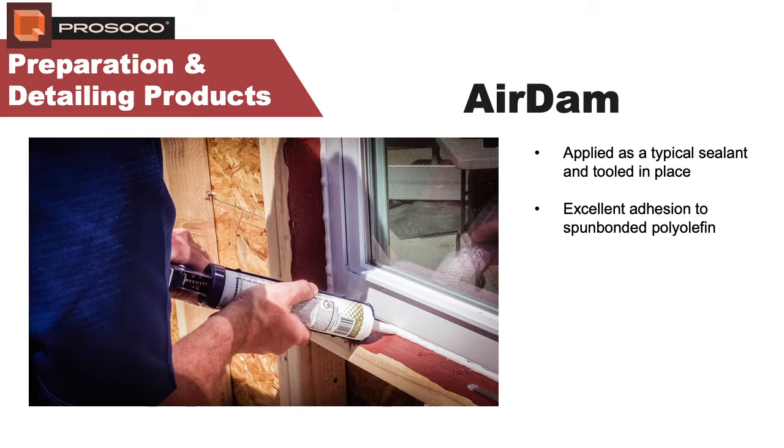AirDam also has excellent adhesion to spun-bonded polyolefin sheet wrap, which makes it a great product for transitioning or retrofit applications. Since all of these cornerstone preparation and detailing products are comprised of the same STPE technology, the bond could not be more tenacious. This simple fact is an undeniable advantage over other manufacturers that use dissimilar materials to patchwork air barrier systems together. We all know the devil is in the details, but there should be no concerns about compatibility issues with Proseco R-Guard detailing products, especially since they have a proven history of performance.